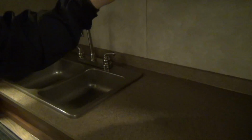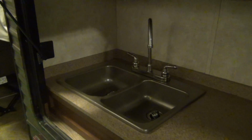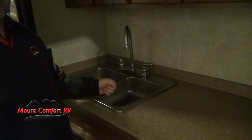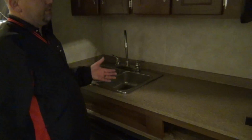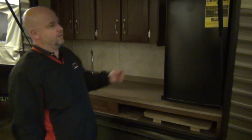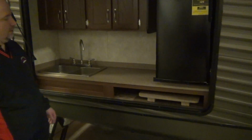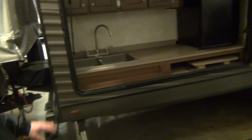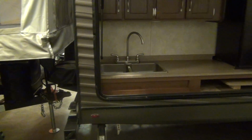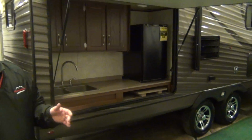This is a rarity in that we have a double sink with a high-rise faucet. High-rise faucet is nice because it gives you the ability to get a pitcher underneath here, where if you just have the regular faucet, you can't really get a pitcher in there to fill it. And then you do have an outlet up under here. You can't really see it, but take my word for it, it's there. And therefore, if you have anything to plug in out here, you certainly can. Nice little pull-out table as well. And the spare tire mounts on the back bumper back here, and this does have the swing out grill as well. So I think that about covers what we can get to on the outside. This is a little taller trailer.